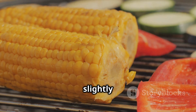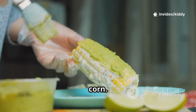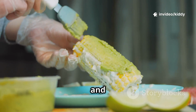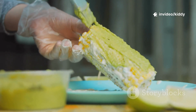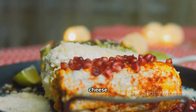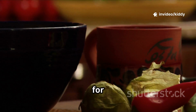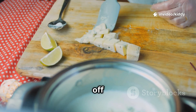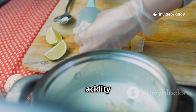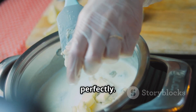Once it's cooked and slightly cooled, spread a generous layer of mayo right on the hot corn. This helps all the other toppings adhere and adds a creamy richness. Sprinkle on crumbled cotija cheese, a salty, crumbly Mexican cheese that's essential for authentic elote. A dash of chili powder for a little kick and warmth, and finish it all off with a big squeeze of lime. The acidity of the lime cuts through the richness of the mayo and cheese, balancing the flavors perfectly.